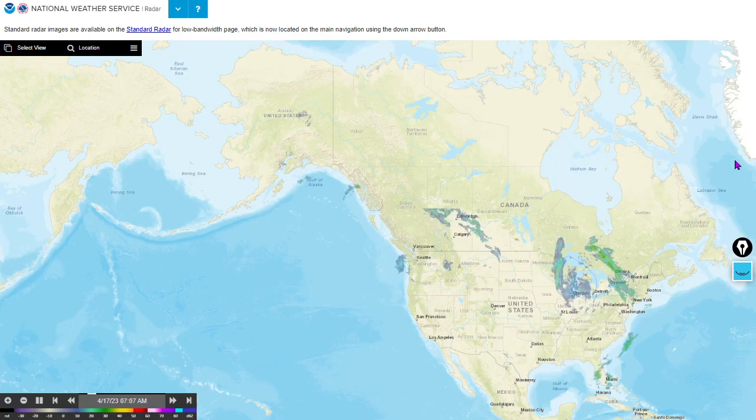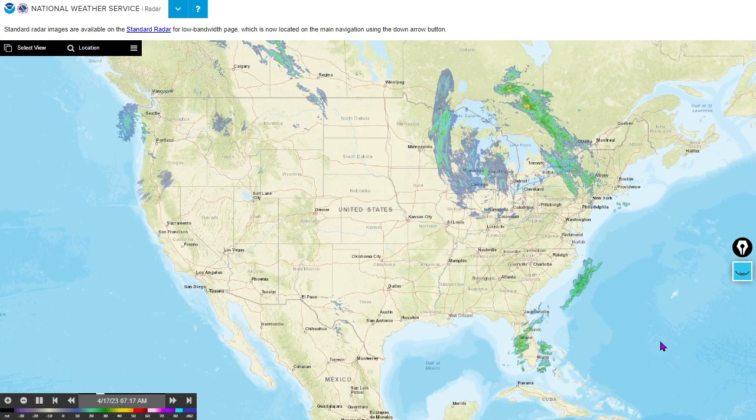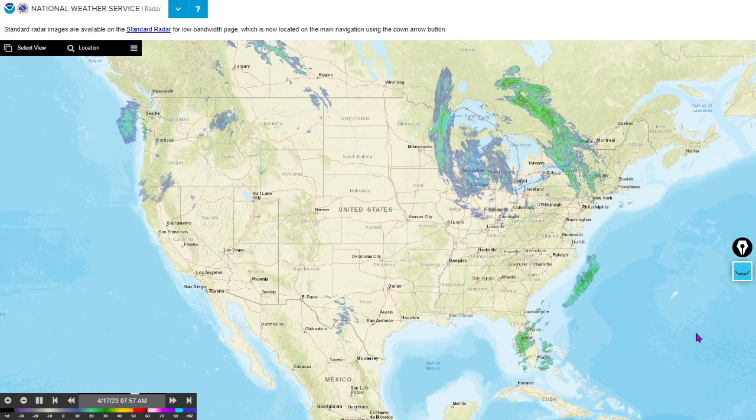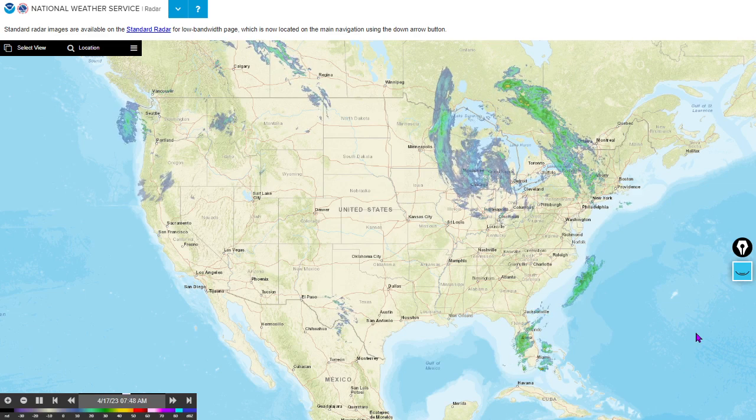And let's show some more current data to close this mother out. Here is your full 50-state view of USA, the allegedly United States of America. Here is the lower 48 view, as snow falls around the western Great Lakes and rain falls around the eastern Great Lakes.